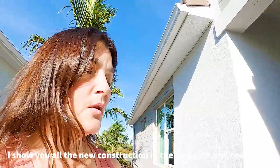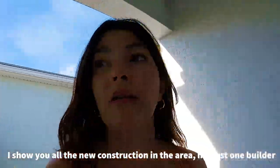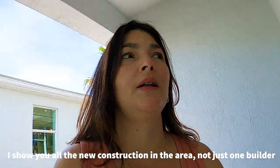Okay, this is the Eden. So the Felicity is a villa and the Eden is the other side of the villa. Another possibility to build, but my goodness, you can't even tell they're villas when you're in here.